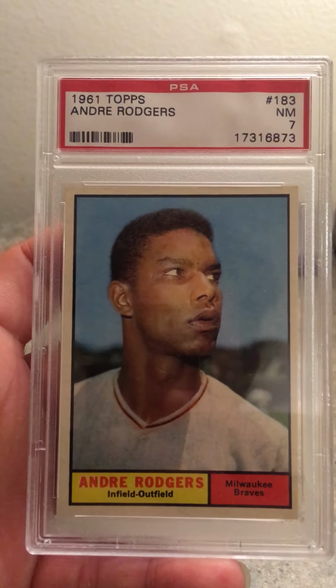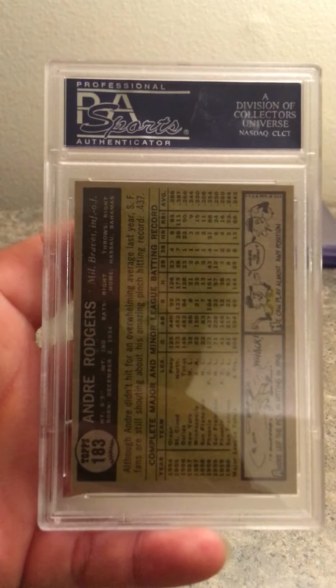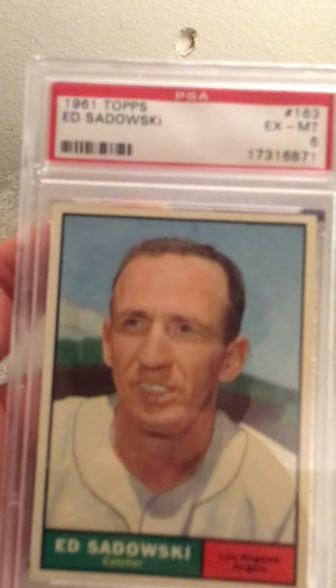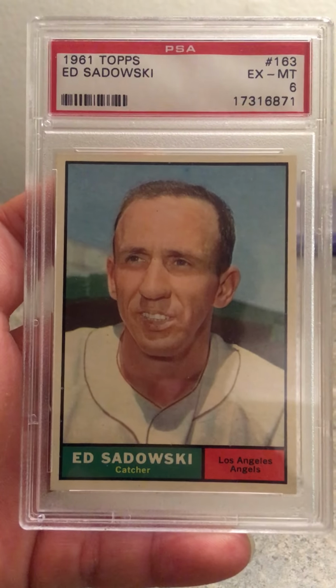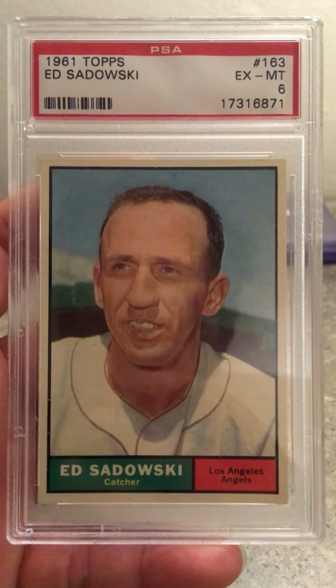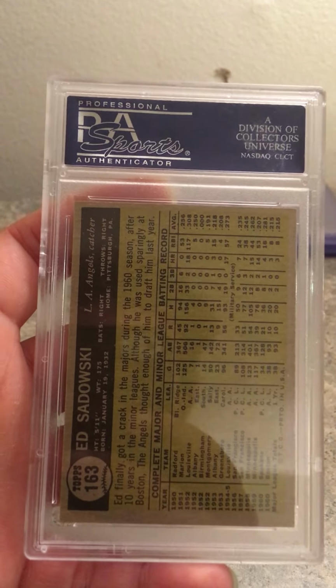Next we have a couple of 61s coming up here. 61 Andre Rogers, PSA 7. And again, these are just going to be set fillers for people that are putting higher graded sets together. But I couldn't pass these up when I had a chance to pick them up. Next we have 61 Eddie Sadowski. This is a 6. It actually looks nicer than a 6 to me. Registration is really nice. Corners are super sharp. Well centered. Just a nice card. Had to pick it up.